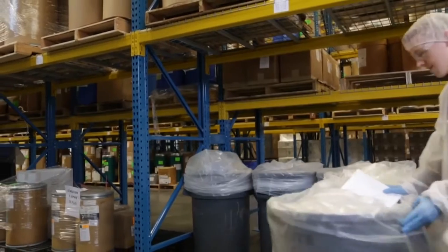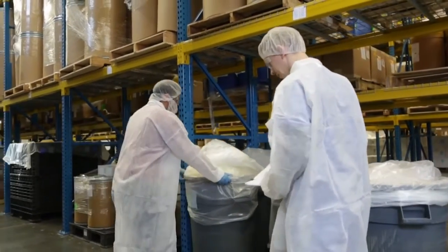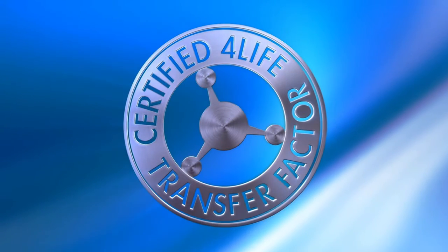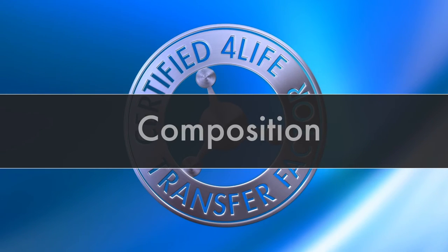Here, the ingredients Ultrafactor XF and Ovofactor are blended with 4Life's proprietary Nanofactor. The formula for every batch of 4Life transfer factor is controlled through a master manufacturing record. The master manufacturing record is like a recipe that allows us to make a consistent and high-quality product in every batch, and assures you that the product you sell will always meet the same precise standards your customers deserve. 4Life stands behind every product we sell, certifying the identity, purity, strength, and composition of every 4Life transfer factor product.